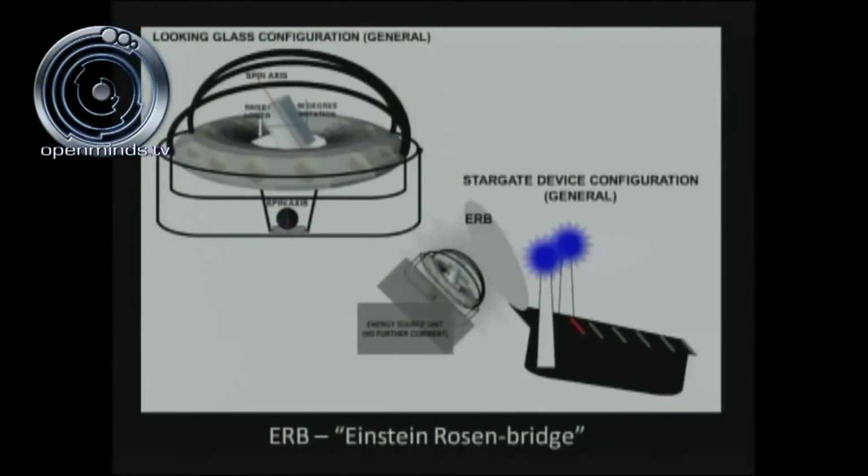We talked about the Looking Glass configuration. It's the general configuration on the upper left-hand corner. And then on the upper right-hand corner, we've rotated the device 45 degrees from the horizontal, and now it's in the, quote, Stargate configuration.